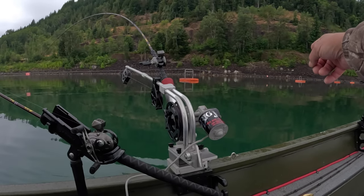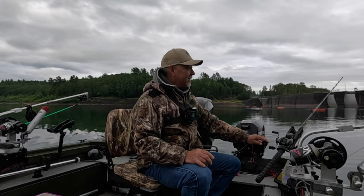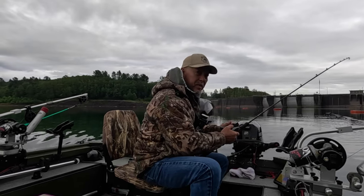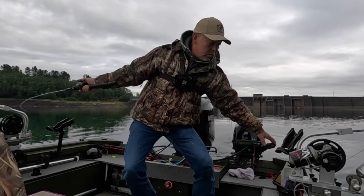Ooh, a fish just surfaced right there. Just came up to take a look at me. Fish number two, I just put it back out. Keep an eye on that rod for me, will you?